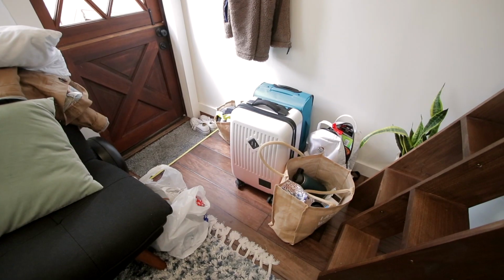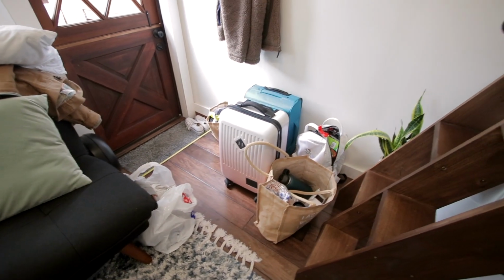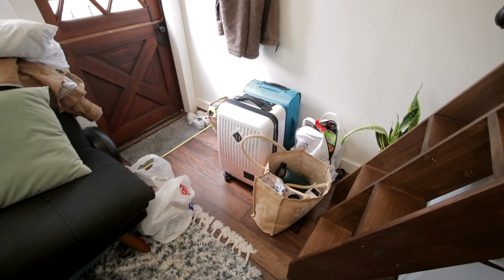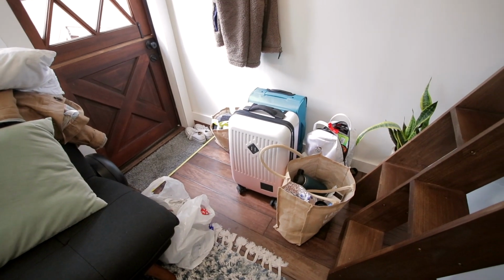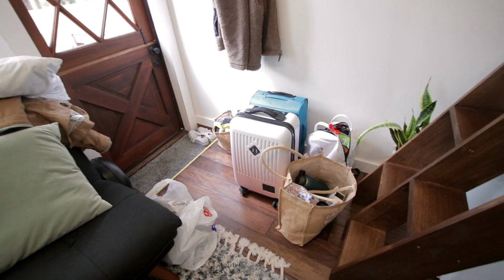This was definitely a realization that Cody and I could never go tiny because we have far too much stuff, and this is just what we packed for a weekend away. So yeah, kudos to those of you that could possibly live in a space this small.